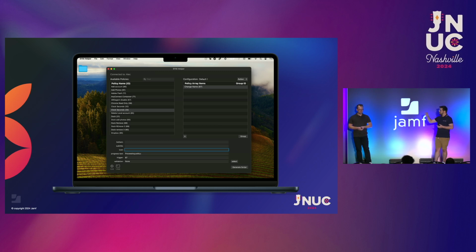This is kind of a companion tool. So this is not what the user is seeing. This is actually how the admin yourself would be setting up that script. And like I said, script sounds scary, sounds time consuming, but in reality, it's all built out using this, it's called Set Up Your Mac Helper.